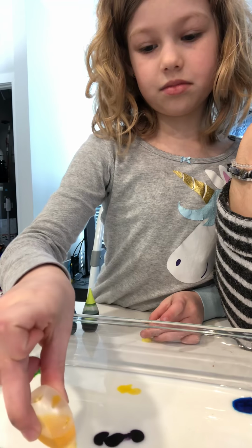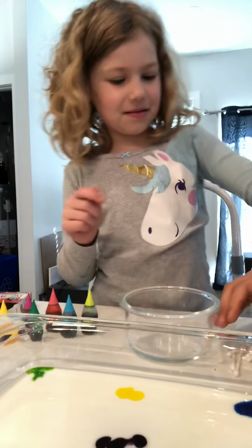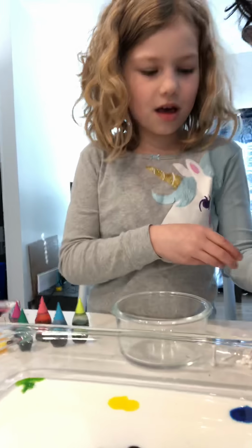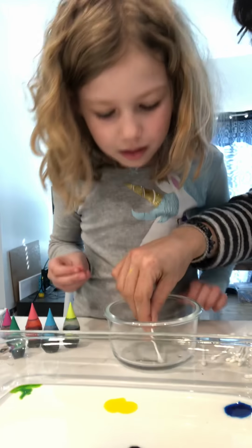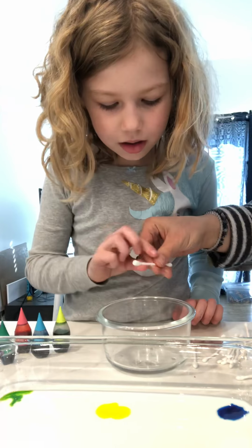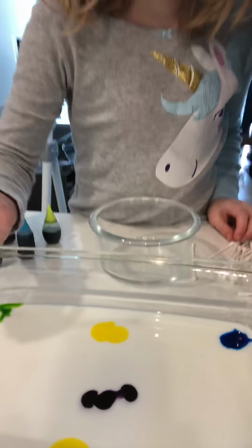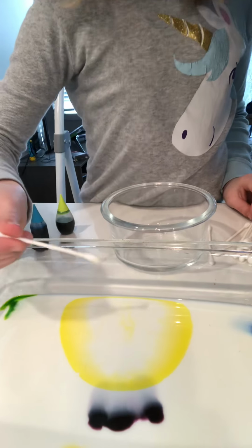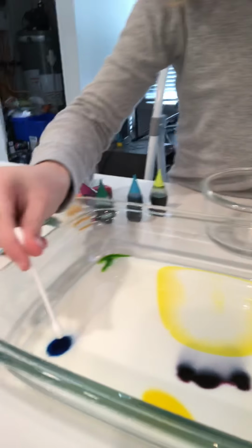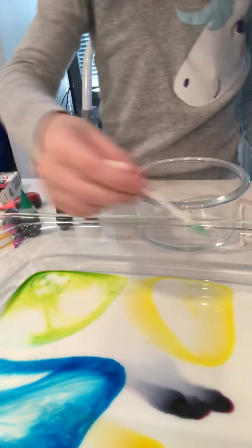Okay. So then what we're going to do is take a Q-tip, and here, I'll put them closer to you. We're going to dip the tip into the soap, and then I want you to get it really loose. Okay. Now I want you to dip the tip of that into one of the colors and see what happens. Let's try this. Woo! It's bouncing. Okay, let's do another one. Woo! Whoa, cool. So cool.